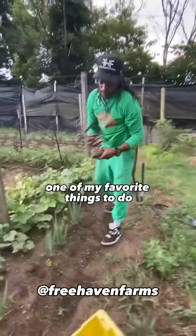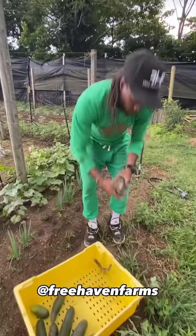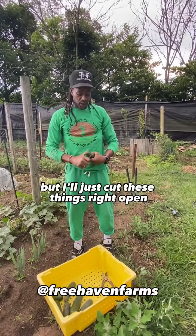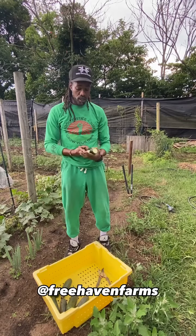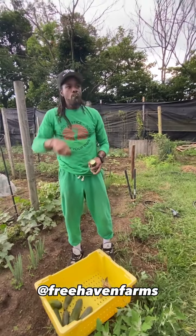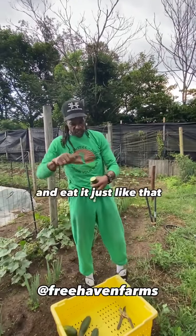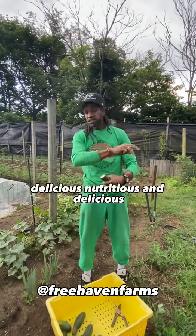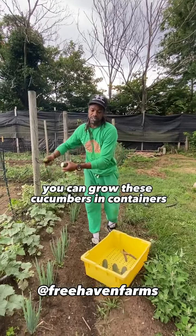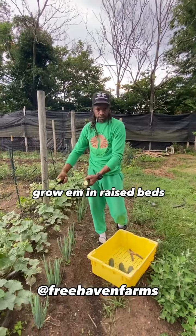These cucumbers, one of my favorite things to do, especially in the summertime, some pink Himalayan salt, but I'll just cut these things right open. Take some salt, sprinkle it right on the top, and eat it just like that. Delicious, nutritious and delicious. You can grow these cucumbers in containers, grow them in raised beds.